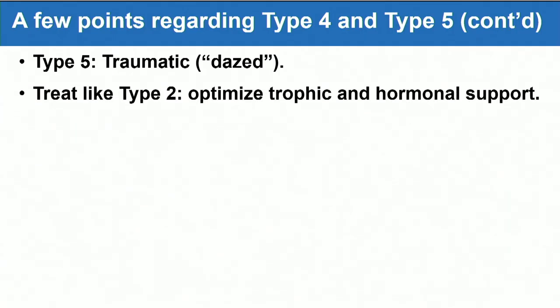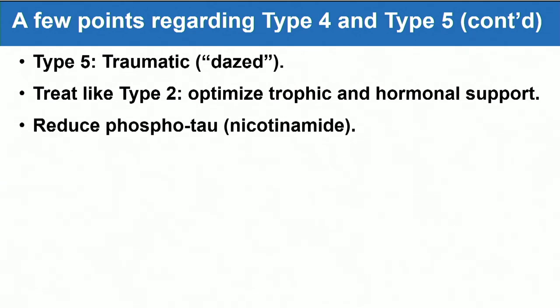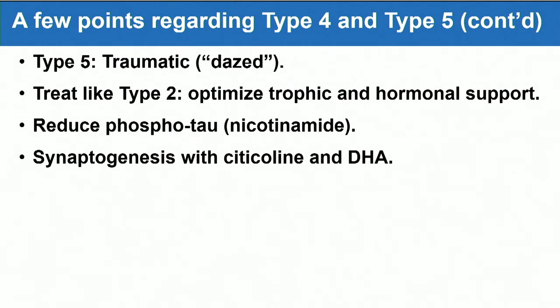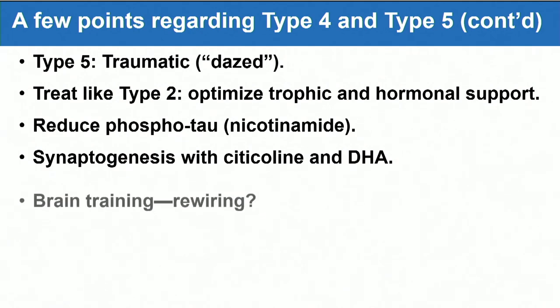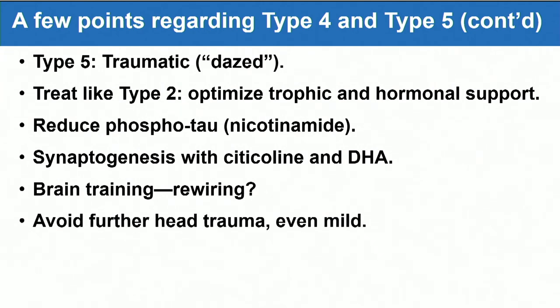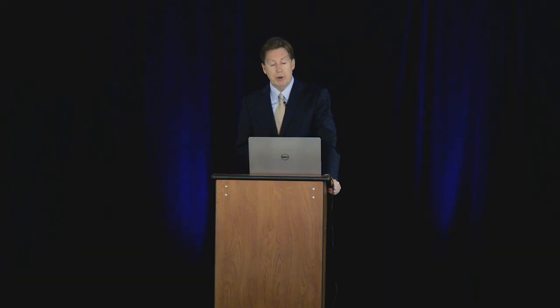Type 5, traumatic. This is a little bit like type 2. You don't have the support for that network, and so you want to enhance that support. You want to reduce their phosphotau, which you can do with nicotinamide. You want to remember these people need to generate synapses, so citicoline, DHA, and in some cases, even stem cells can be helpful. Brain training can be helpful. And then my suspicion is the things we've heard about today maybe turn out to be very helpful. So obviously, avoiding even mild head trauma.